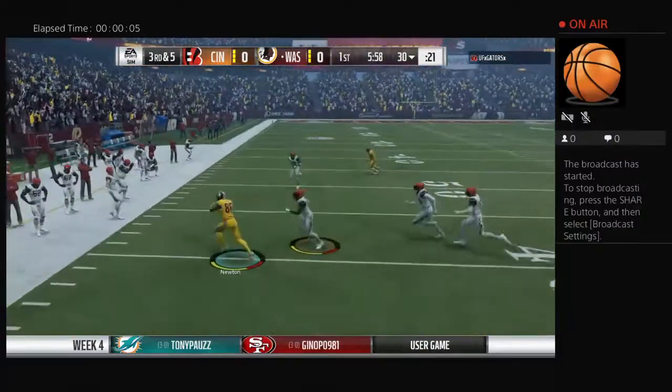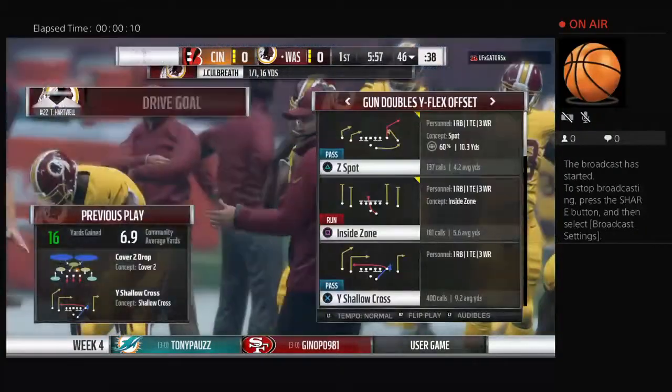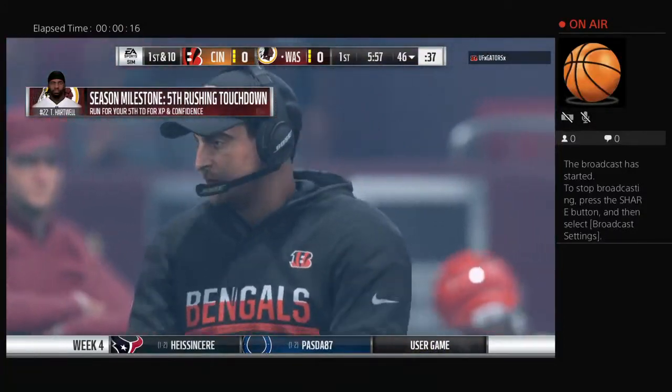Looking left side, and he's got a man. That's Newton. And he'll be out of bounds up past the 45. It'll be a gain of 16 and give him a first down as well. Nice job, nice patience right there.